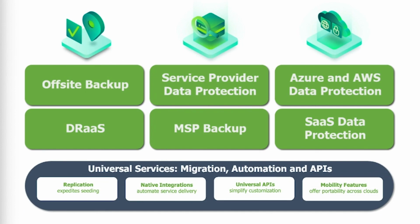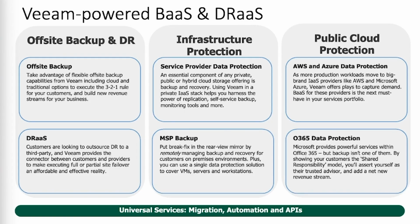So when you look at this menu, for lack of a better word, of having off-site backup, service provider backups and data protection driven through managed service providers, as well as opportunities around the cloud and software as a service, getting this done is a really big responsibility, and Veeam realizes that there's a lot that honestly it just makes more sense to leverage service providers to do, and that's the way we've structured our business and our partnerships.